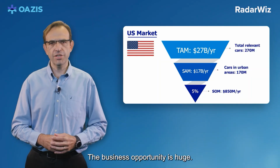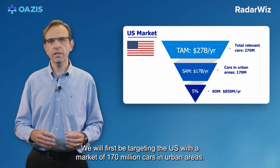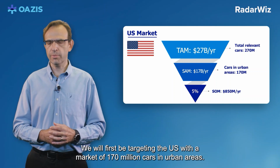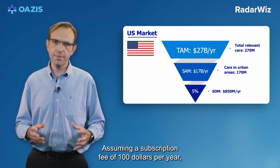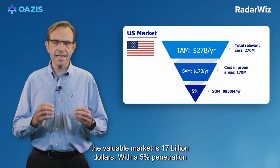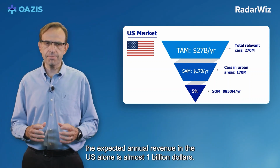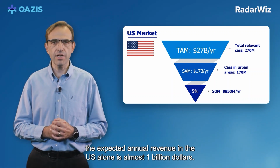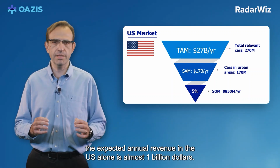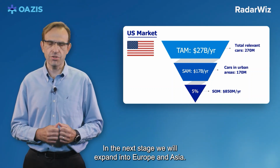The business opportunity is huge. We will first be targeting the US with a market of 170 million cars in urban areas. Assuming a subscription fee of $100 per year, the available market is $17 billion. With a 5% penetration, the expected annual revenue in the US alone is almost $1 billion. In the next stage, we will expand into Europe and Asia.